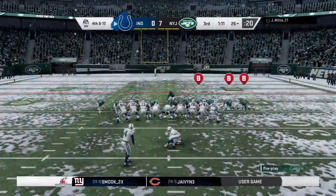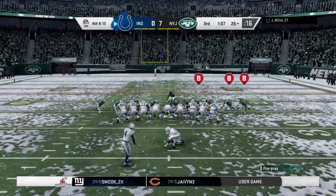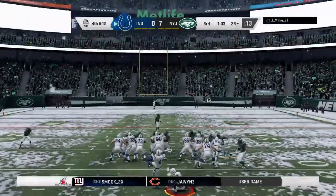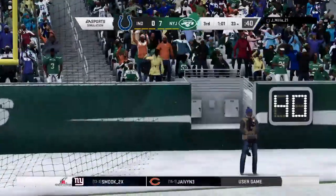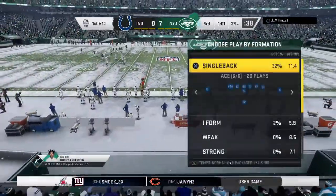So here's Greg Zuerlein now as he'll try for the field goal. On the right hash, it's a 43-yard attempt. And the accuracy lacking there for Zuerlein. It's off to the right, no good. And this score will stay right where it is.